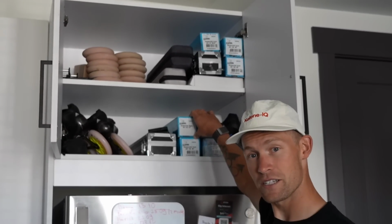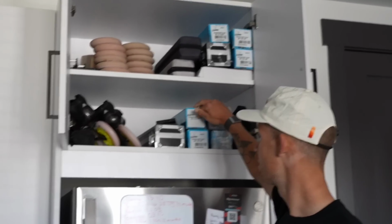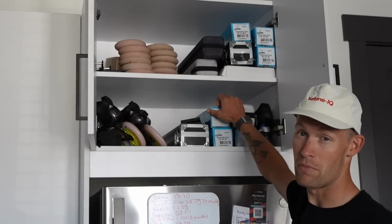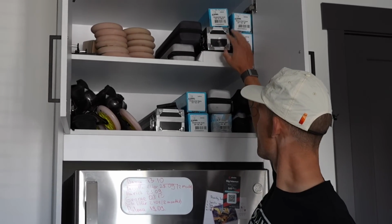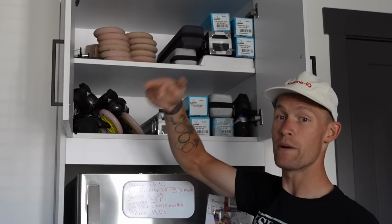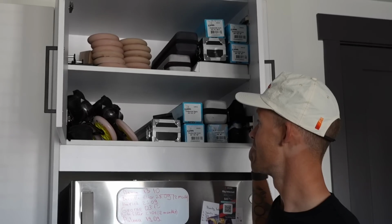Stiffer than the Icons, a little more flexible than the Sapphires, so those should be pretty good for middle distance, maybe mass starts. Sophia's got her blades up here as well. We have our blades, and then we have 2 pairs of spare blades, and then some other blades we're testing out here. So lots of skating gear.